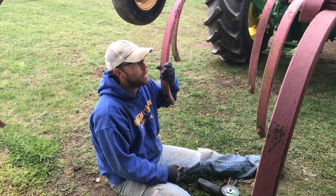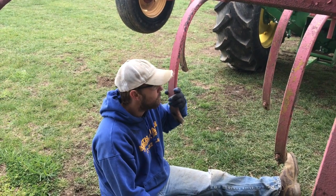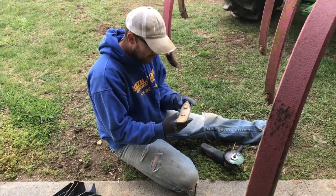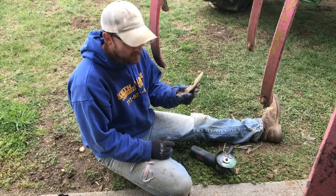All right, working on my used chisel plow I bought this spring. Got a good deal out of it. Came from Virginia, where my dad lives. They had a farm sale down there. But the teeth on this thing have been sitting there I don't know how many years, and so they're in badly need of repair.